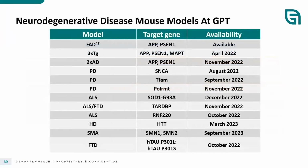We also have other models that, as I mentioned, have been developed or are coming forward, and these are being released or have been released and are currently available, including the FAD4Ts.